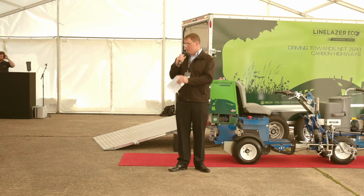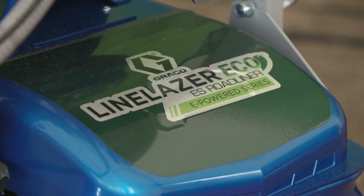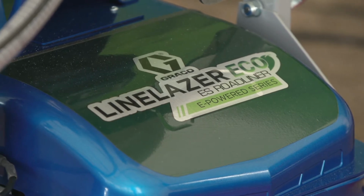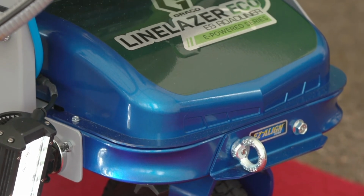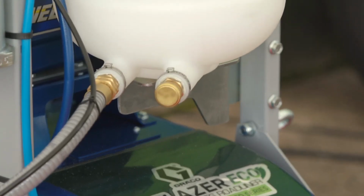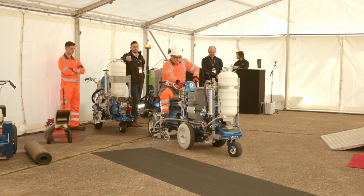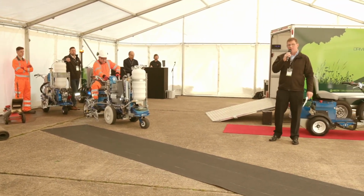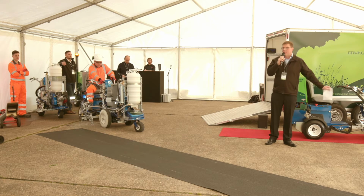So this machine, when you've got it with the cold plastic system, so cold plastic in the tank with the reactive glass beads in the pressurized bead system, is going to deliver a highway marking that's going to offer, as you may have seen these numbers already, 60% more visible, so making them safer. So we've done tests on this, so there's 60% more visible at night than a typical conventional road marking. 300% more durable, so they're going to last longer, and it's going to offer up to 90% reduction in carbon emissions if you connect it up to an electric vehicle to tow the trailer.